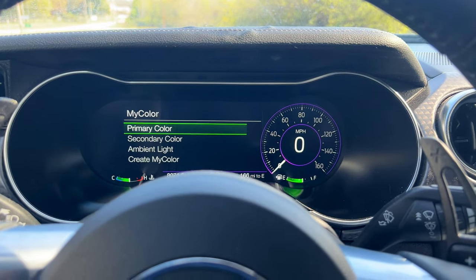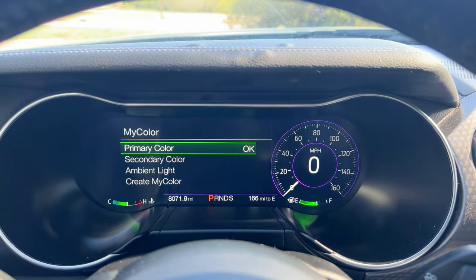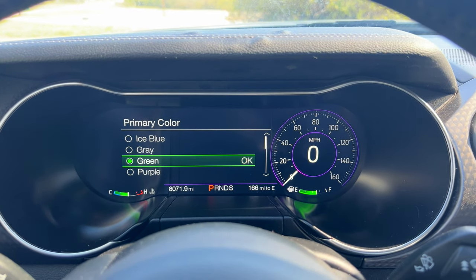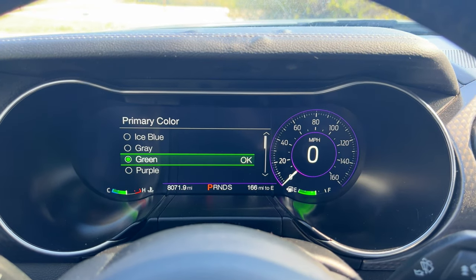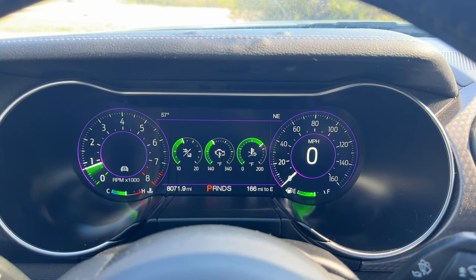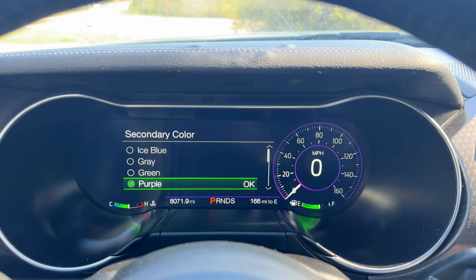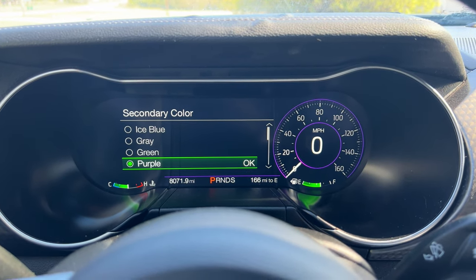My color. This is one thing I love about the Mustang, is you can change how your cluster appears. So, your primary color. Right now, I am set to green. That means, if I back out of this, all of the interior of each gauge is going to be green. If we go back to my color, my secondary color is set to purple, and of course that is going to outline the gauges.